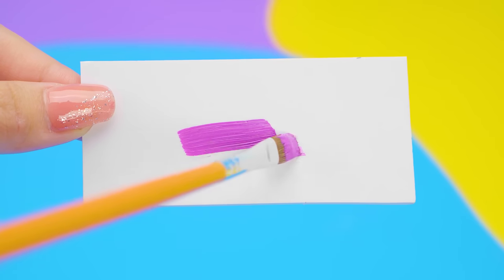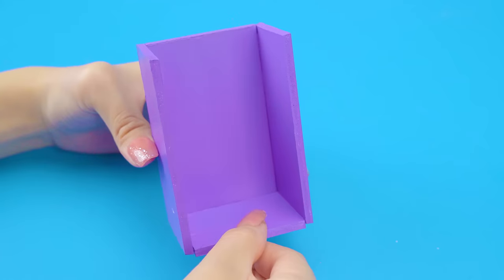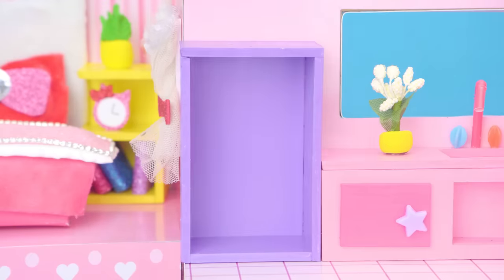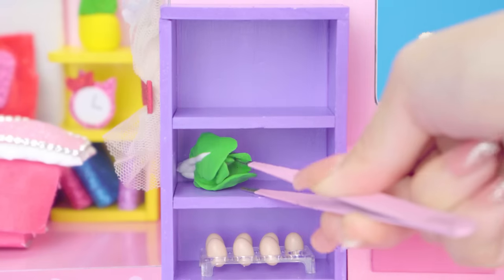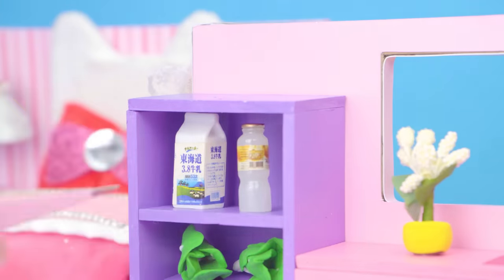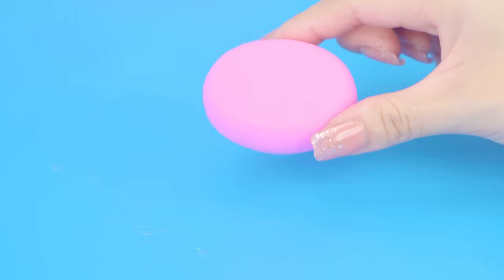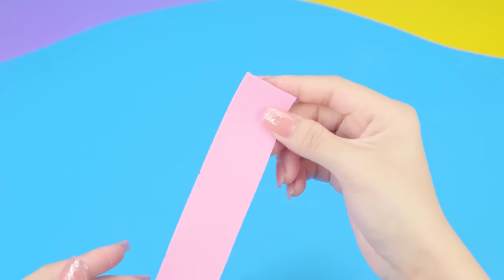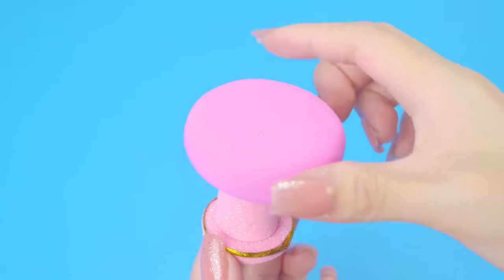Now I will make a big fridge. Putting vegetables and food in this fridge to fill the empty space. Using pink clay, make the dining table and chairs. Easy to make, right?